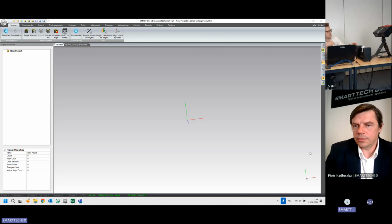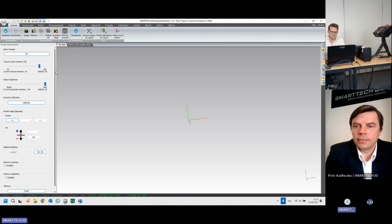So going back here, we are going to scan our sample. Here, we've got the green light scanner with two detectors and one projection module in the middle. I hope most of you know how structured light scanners work, but just to give one explanation, we need to project the light on the surface of the object, and then detectors are grabbing that information. It is transferred to the workstation that I've got here. And in the end, we'll be able to prepare the 3D visualization in our SmartTech 3D Measure software. So let me show you how it's going to look.